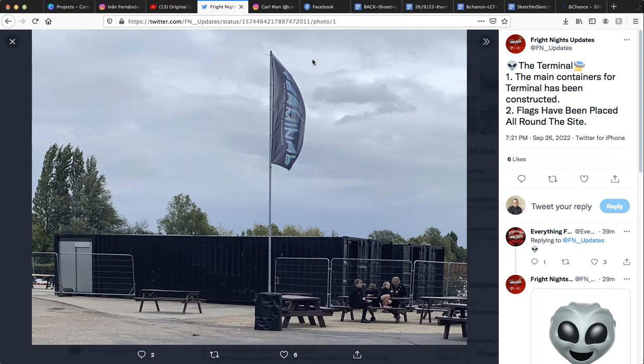Now, I was expecting the Terminal to be much bigger than what it is. I know Darkfield's experiences are normally in shipping containers, but I was expecting something a hell of a lot better than what can only be described as basically 5 shipping containers plonked there. It looks so out of place. I'm not gonna lie, apart from the silver bit, the containers just look like they could be there for maintenance and stuff.